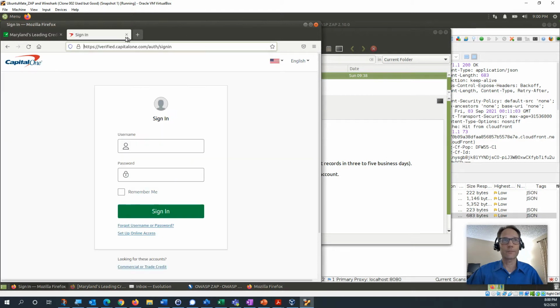I'm going to click out of here, and I'm going to go to Capital One. This is the actual Capital One login page. All right, so it's verified.capitalone.com. This is the actual page. I can attest to that. So I want to make a fake site. So how do you do that? It must be hard and it must take hours, right? Well, I'm actually going to show you how to do that.